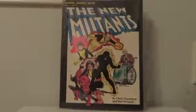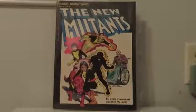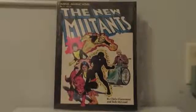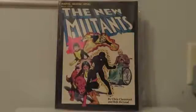New Mutants number 1 is not the first appearance of the New Mutants, it is this. And it's a tough book because it's tough to get in high grade, and it's kind of on the up and up. It's really hard to get this in the wild, but on eBay for less than $30 or $40. So I was really happy to pick this up. And it's actually the first magazine that I've ever bought. There are a bunch of other magazines that I'm looking for, besides Marvel Preview 4 and 7. There's other stuff I'm looking for actively, but I was really happy to pick this one up.